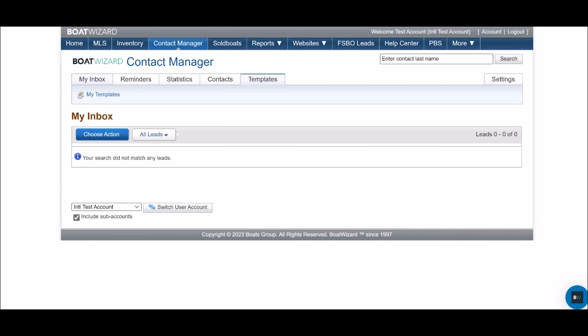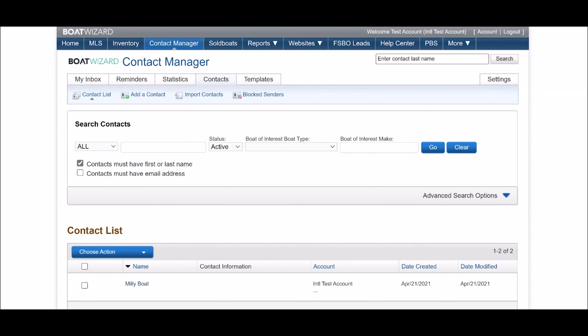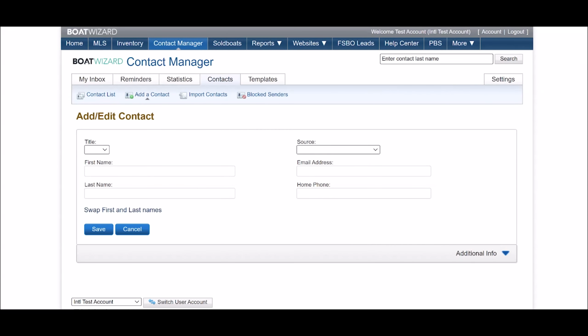But let's start off with the contacts tab, and to begin with, we're going to create a contact. So to create a new contact, simply click on the contacts tab and then click on add a contact. Here we go. So let's imagine that we met a potential customer at a boat show recently, and now we're going to pop his details into our CRM tool here. So we're going to pop in Mr. A Sample.